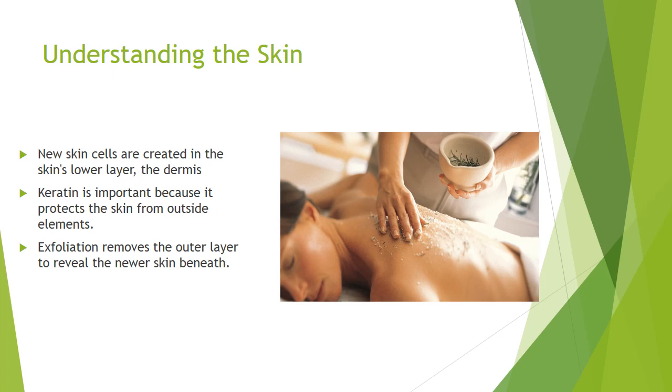It's possible to over-exfoliate, which can dry and irritate the skin. And the face is the part of the body most sensitive to exfoliation. Hence, provided that exfoliation causes the skin to dry out, it's very important to moisturize it, because dry skin can lead to wrinkle development.